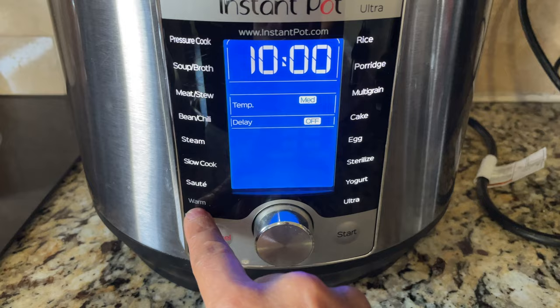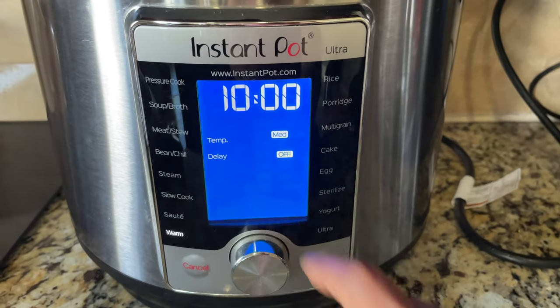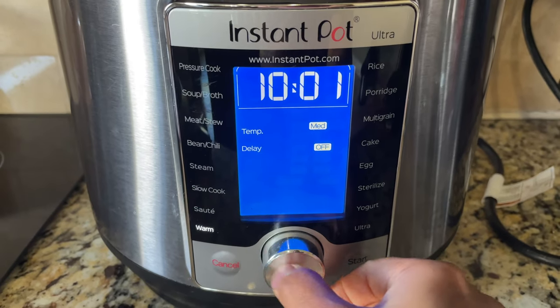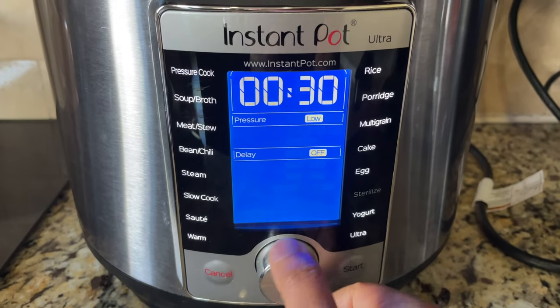Another cool setting is the warm setting. So if you want to keep the food warm, you can select the setting, and you can set the time and temperature. After pressure cooking or doing any kind of cooking, you can keep the food warm in this setting.